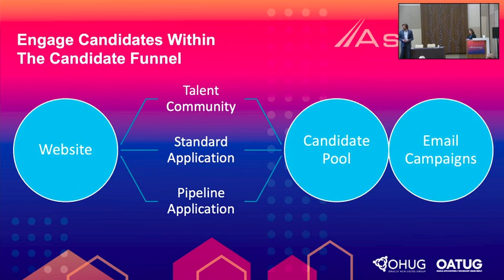Maybe with that, why don't we take a look at this process flow, just so we can all visualize the candidate life cycle in this situation. Let's say it's the most common example. They come to your website by various means, maybe through LinkedIn, a Google search, or a referral. And then from there, they have three different ways of becoming a member of a candidate pool.